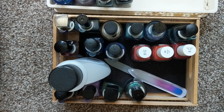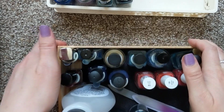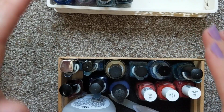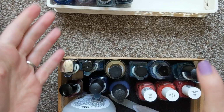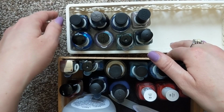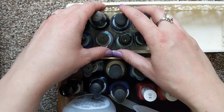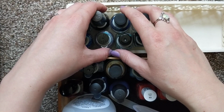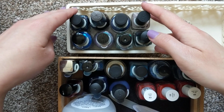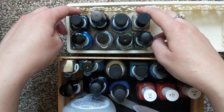Question number three is, if you had to give up all your nail polish but were able to keep one, which would you keep? And hey, that's a tough question, because I can't even narrow it down to a specific color, a specific brand. Yeah, that's a tough one. So I decided to kind of go around the question and talk about some of my favorites that would be in that category of ones that I would keep. There would be a lot more than just these, but I decided that 8 polishes was more than enough to talk about in this question.